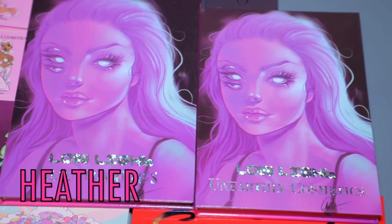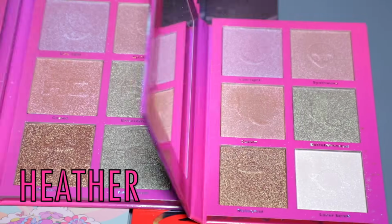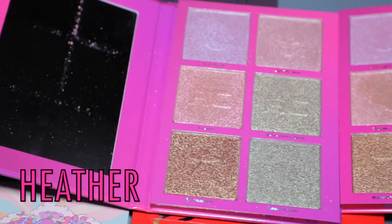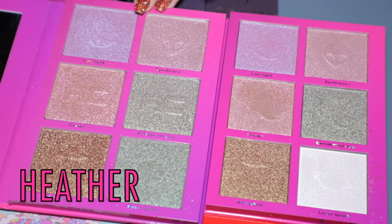Your eyes are not deceiving you, I have two of these. I am pretty sure I bought both of these. Some of the things I'm going to show you were gifted, and some of the things I did purchase myself. But both of these I believe I purchased. So this was Low Light, the first version.